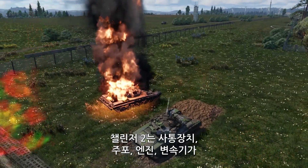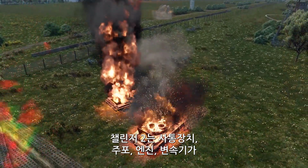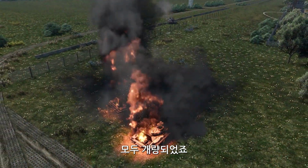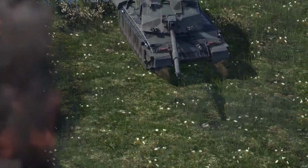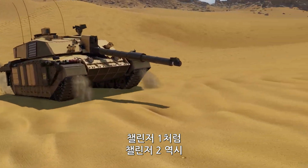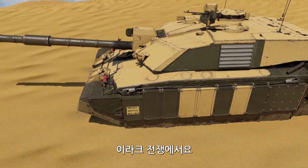The new MBT was fitted with new computerized systems, a new gun, a new engine, and a new transmission. Just as its predecessor, the Challenger 2 received a baptism of fire in the Middle East during the Iraq War.